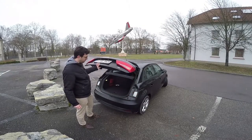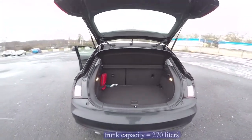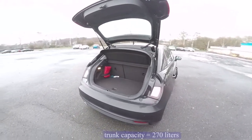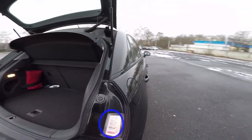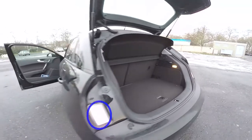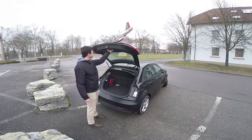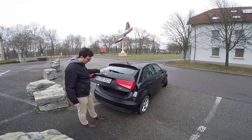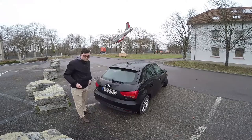The trunk is quite small because the car is small. It has only 270 liters. What is interesting to mention, as you can see, we have two additional taillights here. When the engine is running and you open the trunk, this will also light up. Great! This car has also parking sensors, only back parking sensors, which are placed here.